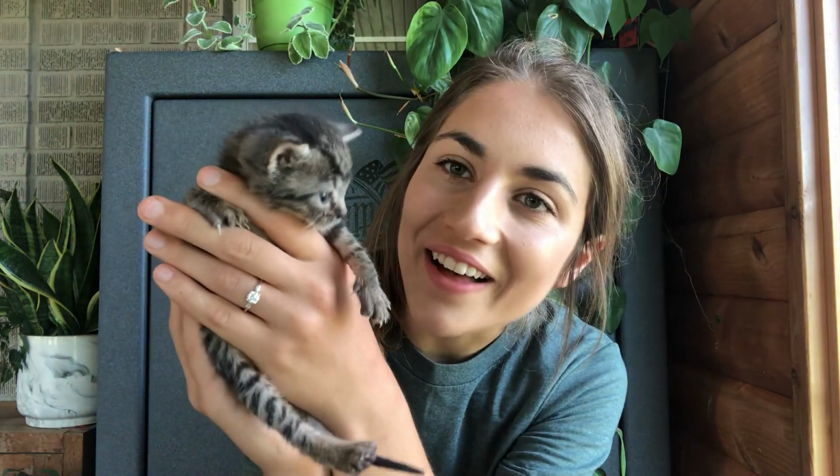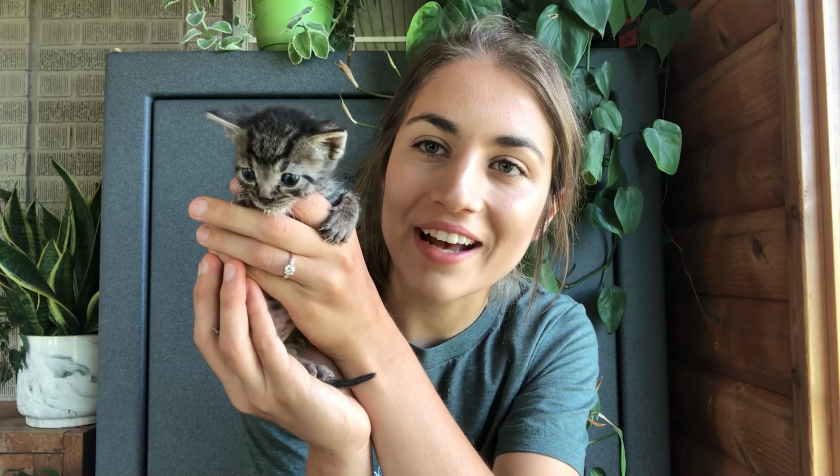I did promise you that I would show you the kitten, so I'm going to go grab the kitten and I will be right back. Alright guys, so here's the baby cat. I just fed him, so he might have a little milk on his face. I need to wipe him off still, but he's a lot bigger than he used to be a month ago when I first showed him to you guys. His eyes are open all the way now.